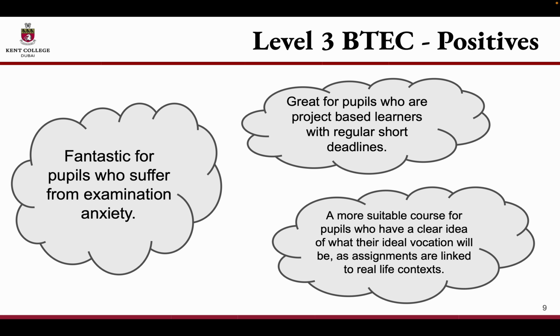The positives of the BTEC is because there's no external examination, it's fantastic for pupils who suffer from exam anxiety. It is based solely around coursework and deadlines set within school and within class time. It's great for pupils who are well organised and project-based learners, as there's lots of regular short deadlines. And it's a very suitable course for pupils who have a clear idea of what their ideal vocation will be, as everything is linked, as I said before, to real-life context.